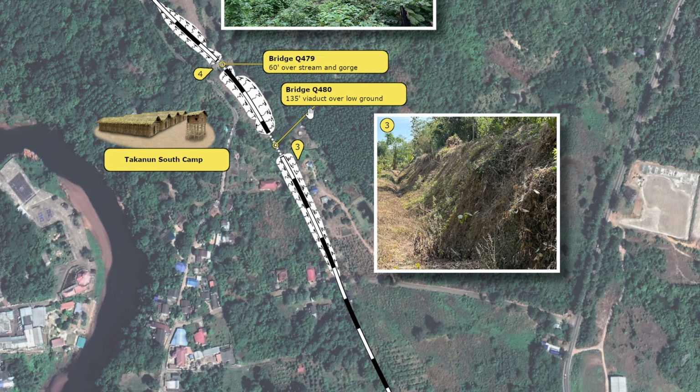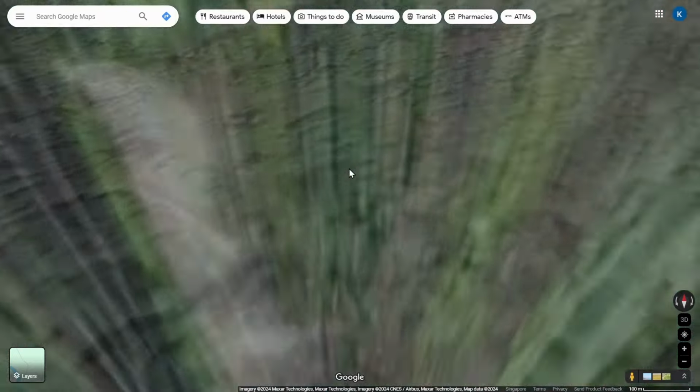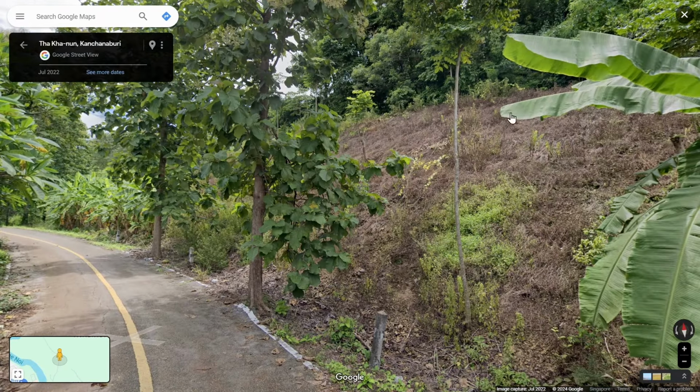North of Q480, the railway line cuts through a ridge. The railway passes first through a short cutting, then follows a ledge quite high above the road here, again visible on Google's Street View. You can see the railway line ran along the flat top of this high embankment.